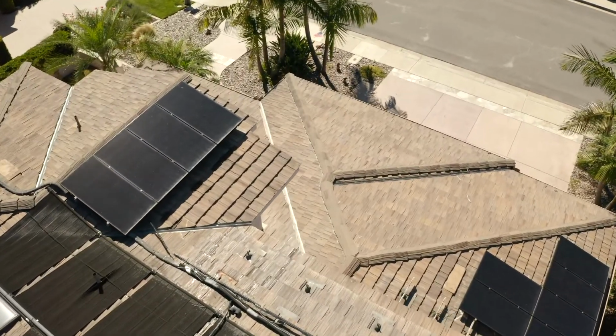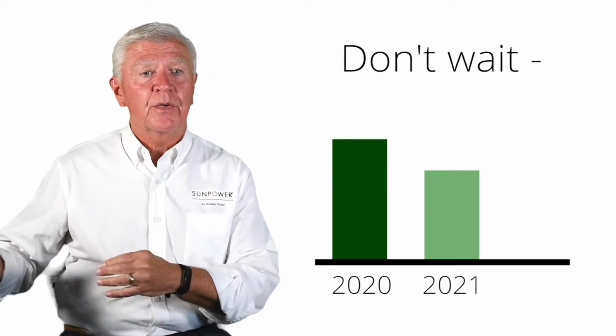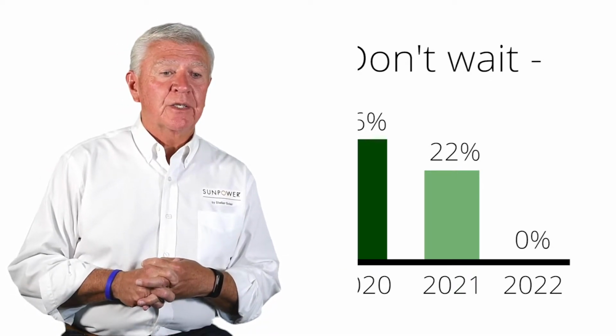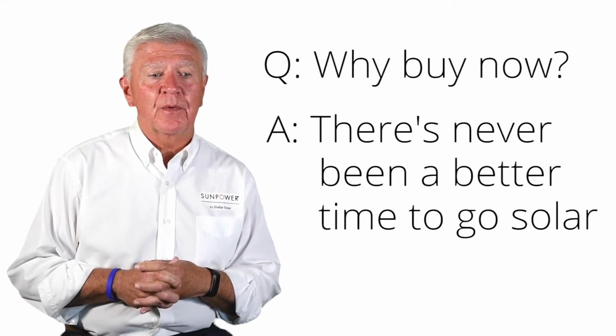The main idea here is not to wait, because the credit is going to go down again in 2021 and 2022. Slowly but surely, the tax credit is going to be going away. So bottom line here, why buy now? There's really never been a better time to get solar than right now.